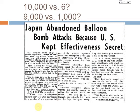Well, the Japanese didn't hear any reports about this, so they began to exaggerate the success of this thing. Oh, the Americans probably are just lying. And they began to tell people that over 10,000 people were being killed by this amazing plan to send balloons with bombs on them. When in reality, only six people died in Oregon.